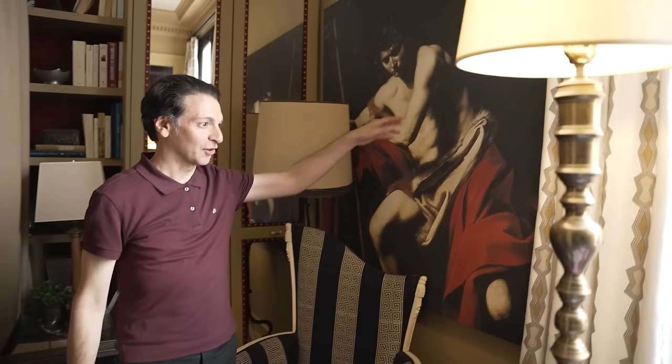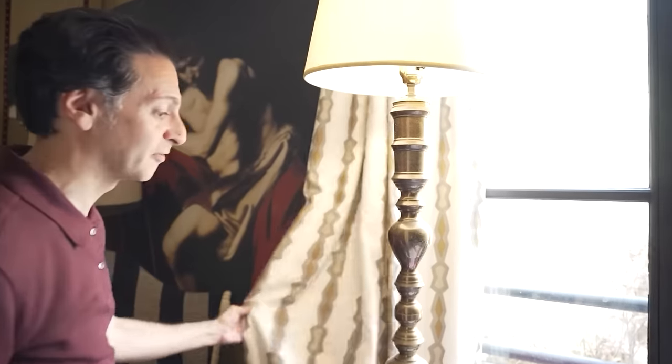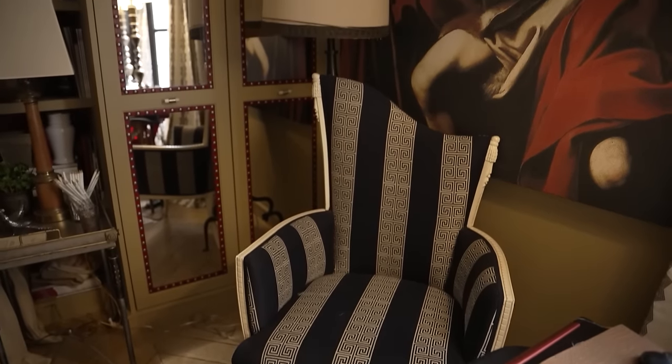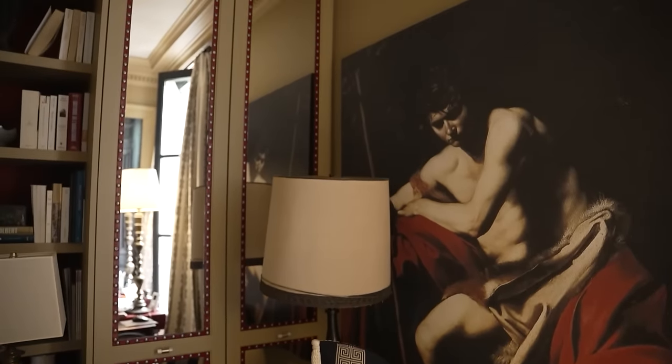And then again, my large canvas art. I love this fabric. This is a Christopher Farr fabric. It's wonderful. It's called Chicago, in color Tobacco. It's one of their more modern fabrics. I'm working with Christopher Farr on reinventing one of their colors of one of their fabrics, so keep an eye out for that. That's coming out soon.